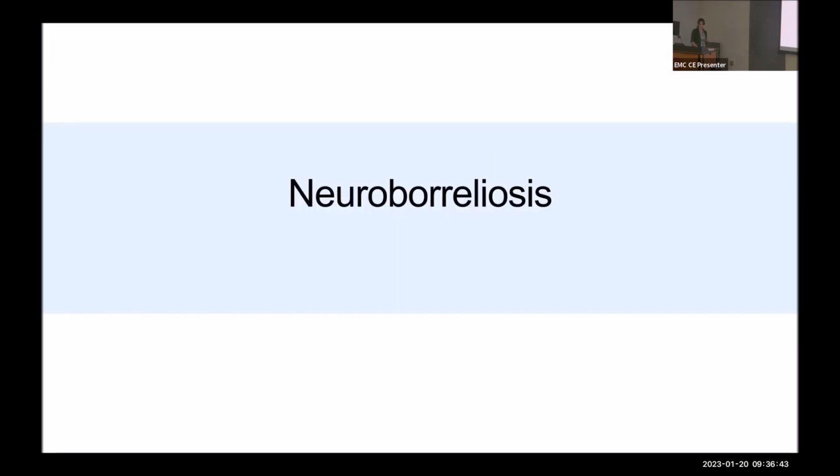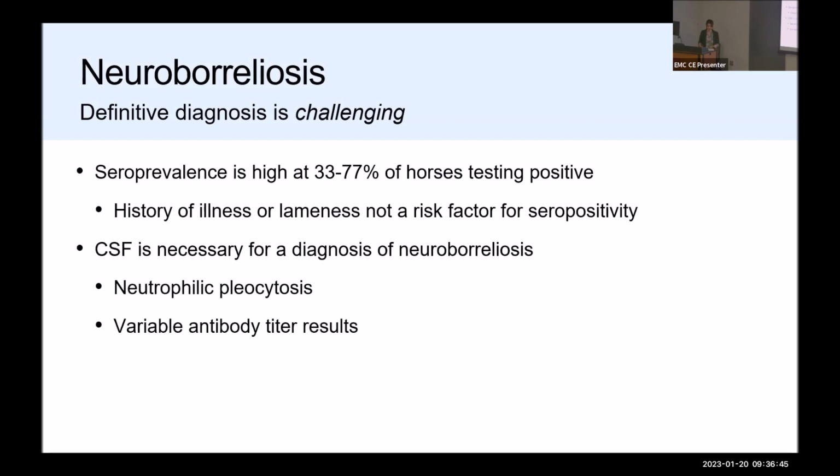Okay, neuroborreliosis. Oh man, talk about a can of worms. Neuroborreliosis is a real pain. And I'd like to be clear with the next few slides, I'm not talking about Lyme disease in general. I'm talking about Borrelia actually infecting the spinal cord, the brain, or the meninges, so specifically neuroborreliosis. And I'm not referring to kind of nebulous ADR, body soreness, low-grade clinical signs. I'm referring to actual bacterial meningitis.